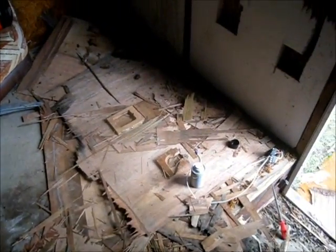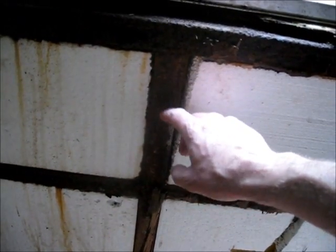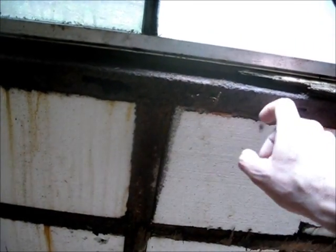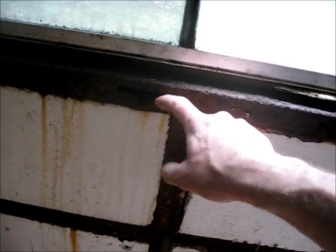The first thing I have to do, of course, is finish this demolition, get this junk out of the way. I also got a scraper at the dollar store because the wall stuff, everything's glued on here. And I want to scrape the rust, and then I'll probably come out here with my hand drill and a wire brush and wire brush this stuff to get the bulk of the rust out.